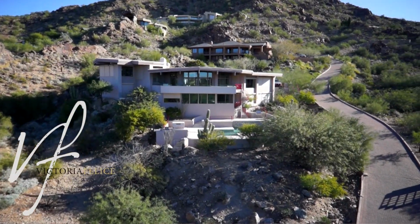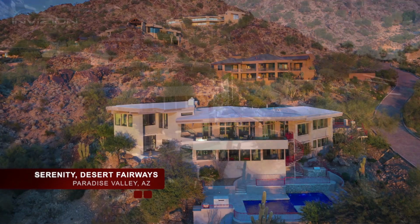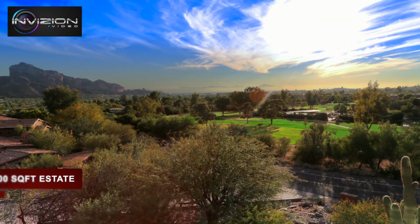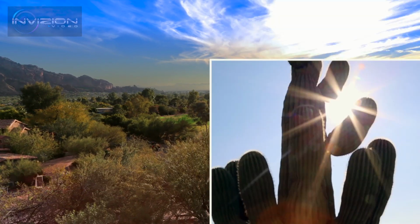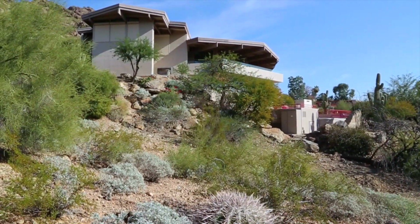Welcome to Serenity, an estate with international flair, situated on a beautiful hillside lot and located in a highly coveted area of Paradise Valley. At 8,500 square feet, this lavish four-bedroom, four-and-a-half-bath home features three huge master suites.